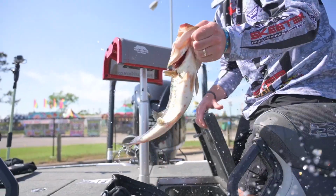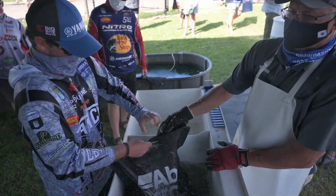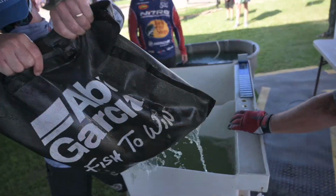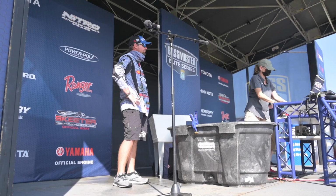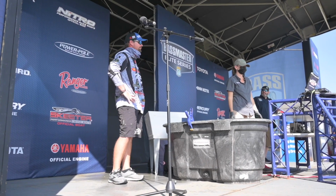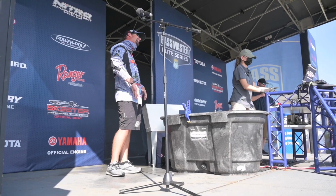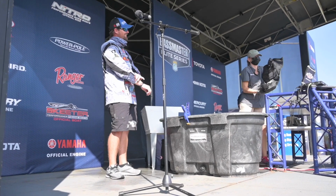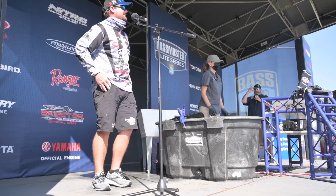Rookie of the Year, a 2-time Classic qualifier from Georgia, Drew Cook. 5 fish here today for Drew Cook. 9 pounds, 15 ounces. It moves into 12th place and a great start for Drew Cook.